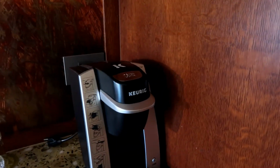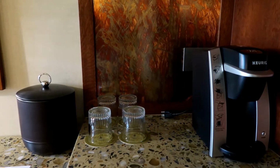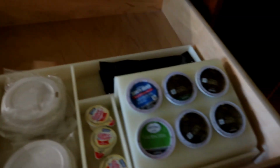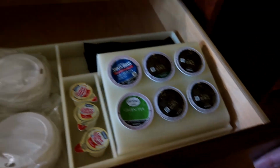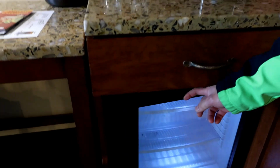You've got a Keurig machine and glasses. I don't see coffee cups though, maybe they're in here. Yep. Oh, they have disposables instead of glass ones here. Yeah, and then your coffee and stuff, and tea and hot cocoa. And a fridge down here, that lights up and it's clear front. Same as Disney World. Yeah.